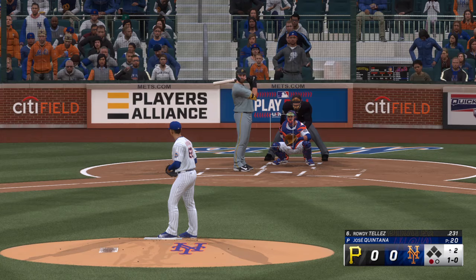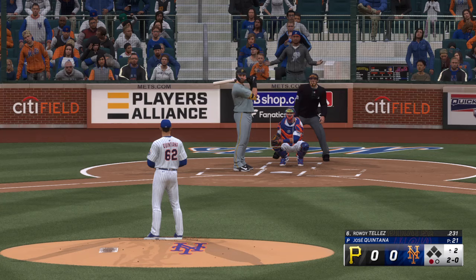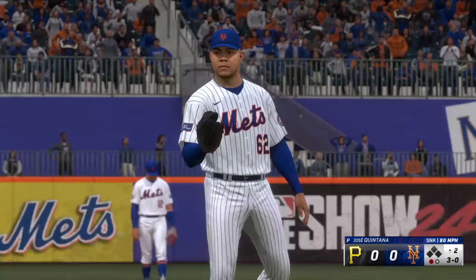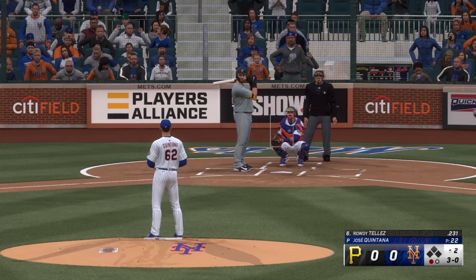And another ball. Matthew Ross umpiring behind home plate for us in this one. He's got a reputation for having a bit of a wide strike zone, Chris. Yeah, no doubt, Boog. He rewards pitchers when they're working the edges and sometimes a little bit beyond that. So for the hitters, just have to really be aware. Don't miss your pitch when you get it early in the count. 3 balls, no strike.